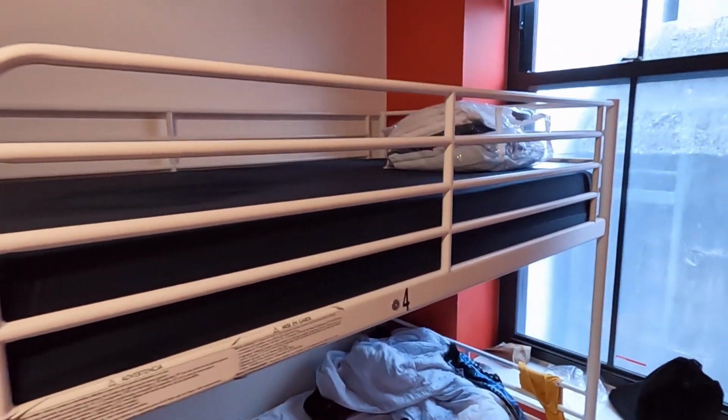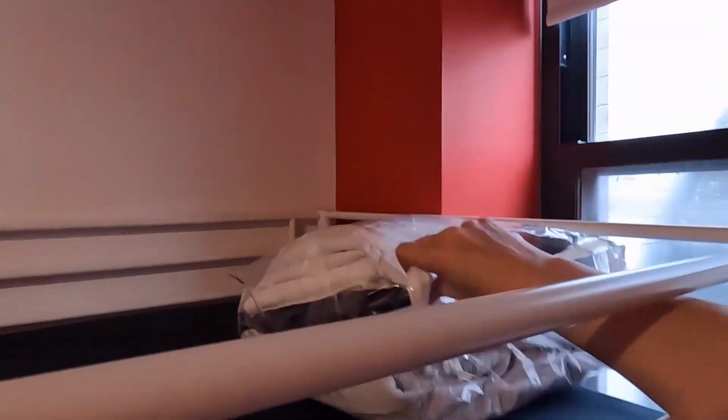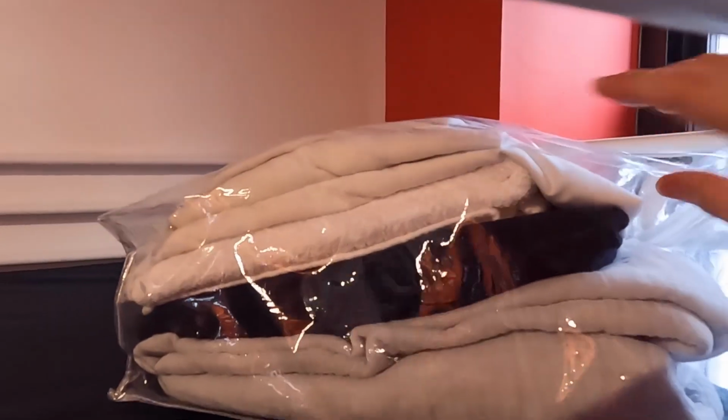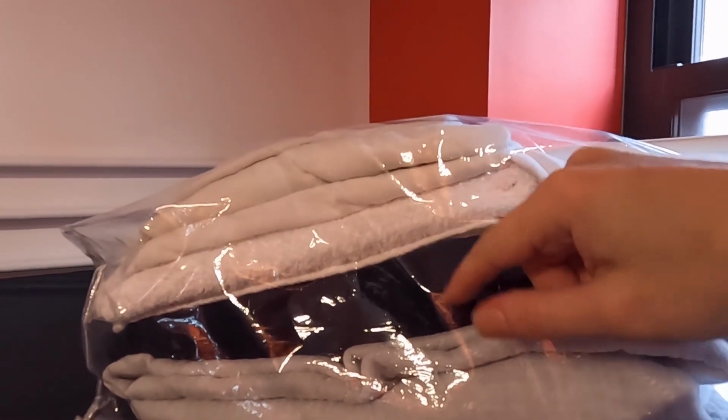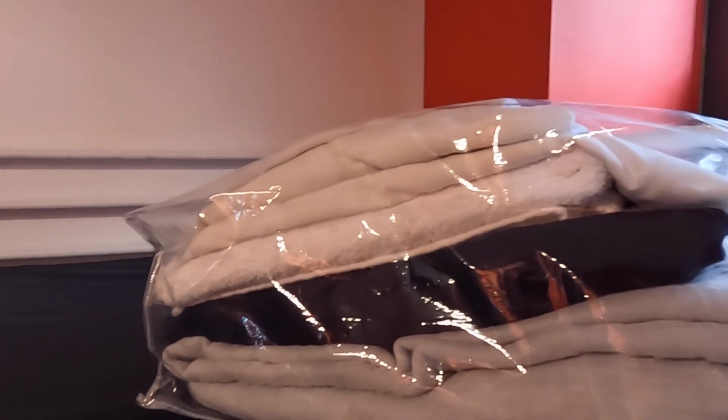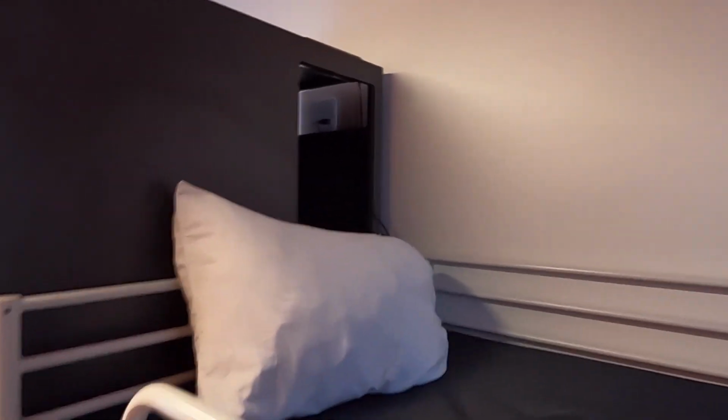When you get here, you have your linens in a plastic bag. You have your fitted sheet, flat sheet, towels, and a blanket. So you're going to have to make the bed yourself. And of course, you do have a pillow.